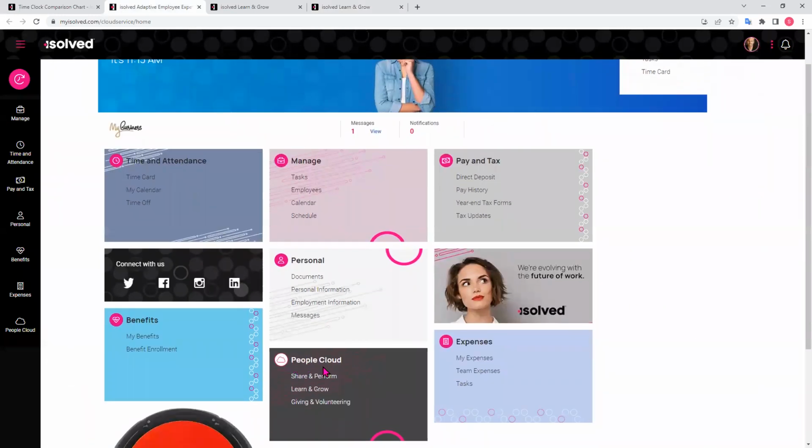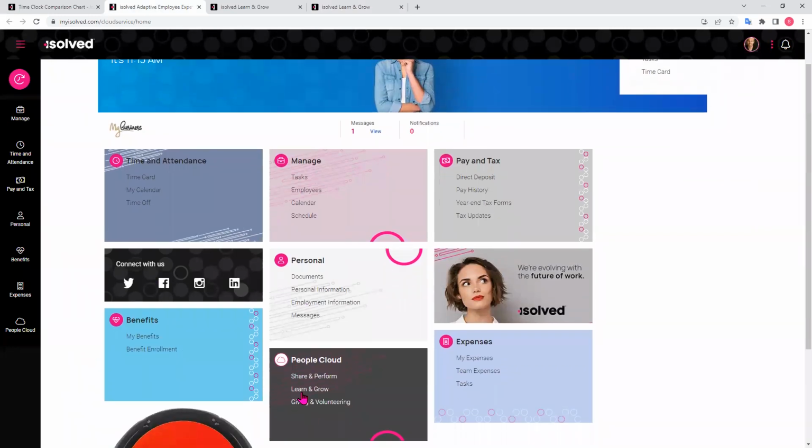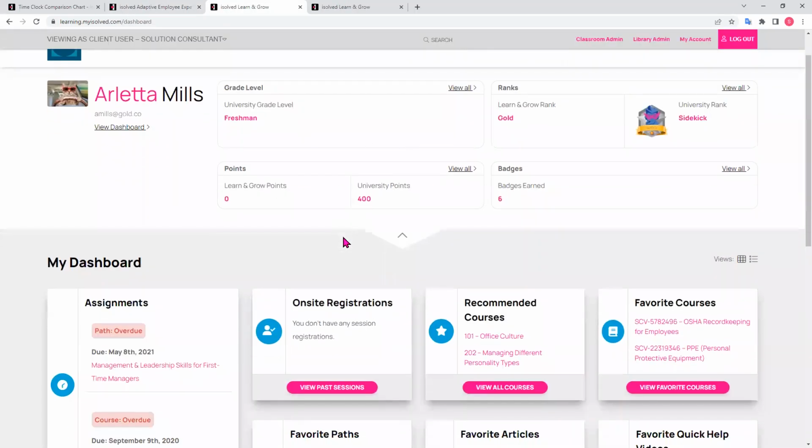Now we're going to come over here and we're going to look at our employee self-service. And of course, I'm right down here on People Cloud. Now, remember with our self-service, this is where your employees can come in, see their paycheck stubs, their W-2s. Maybe this is where they're clocking in or out, doing their benefits. A lot of functionality in one single spot. So when you add in our Learn and Grow, we're actually going to add in a tab right here called Learn and Grow. And when we click on that, it's going to open up into our Learn and Grow solution.